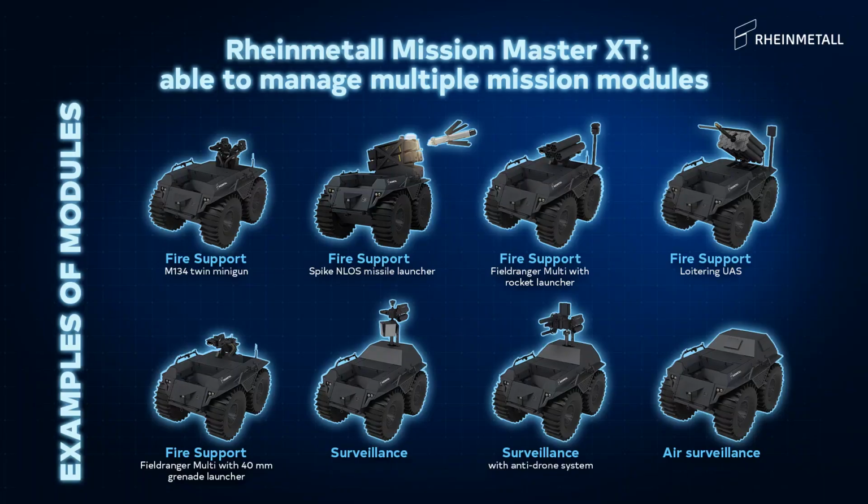Modularities, no different than the Mission Master SP. We are now basically allowed, by the larger payload, an ability to mount more robust modules, both from a kinetic point of view with regards to heavy machine guns, long-range non-line-of-sight missiles, rockets, just like the SP, but also loitering ammunition. So just to give you a feel of the type of modularity and modules that can be installed on this larger platform, thanks to its larger payload, you see here a few possibilities.